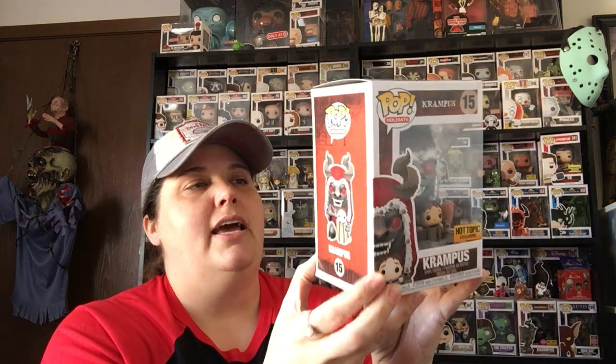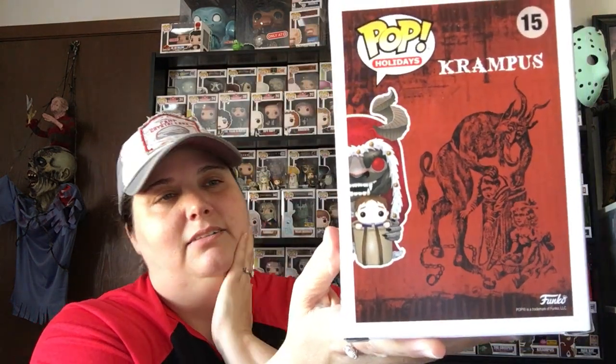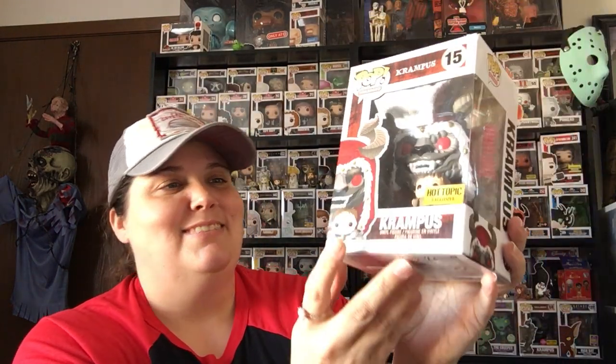She picked me up this Krampus, which I love. It's a Hot Topic exclusive with the poor little kid in the basket. It's great though. I have a Krampus, but I don't know which one I have. I think I just have the regular Krampus. But this one's cool. His eyes are all red. I love the back art on this box. It's the same as on the other Krampus, but I just love it. I love that picture. So great. But yeah, poor little dude in the bag, in the little basket. It's pretty funny. It's a good pop. Not so good for the little guy, but that's okay.